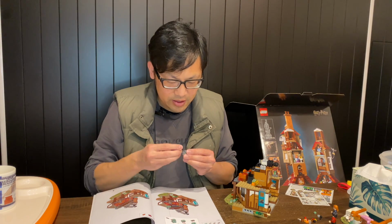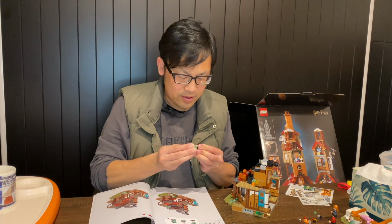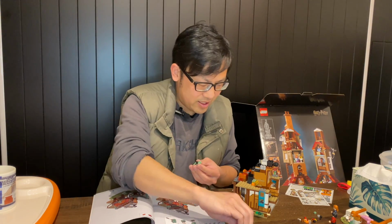We'll keep it in the storage until one day I decide I want to design or build my own Lego set.